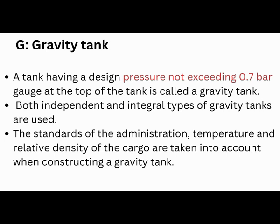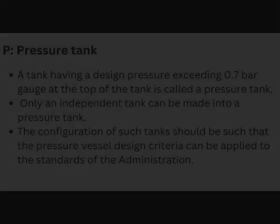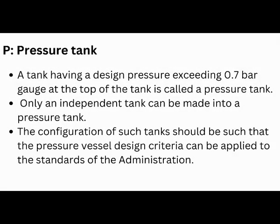Gravity tank is a tank which has a design pressure of not exceeding 0.7 bar at the top of the tank. Both independent and integral tanks can be gravity tanks. Pressure tank. Pressure tank is a tank which is designed to withstand a pressure exceeding 0.7 bar at the top of the tank. Only an independent tank can be made into a pressure tank. Integral tank can never be made or considered as a pressure tank.